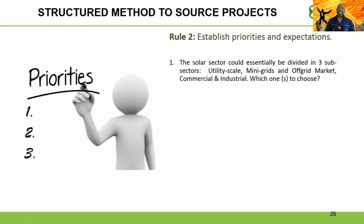You have the utility scale. Those are the big ones that you are seeing, the 10 megawatt, the 20 megawatt, 30, 40, 50, and so forth, 100 megawatt that you're seeing. You have mini grid and also the off-grid market, right? That's a lot more reduced, right? And then you have the commercial and industrial, which is essentially providing power to private sector companies, right?